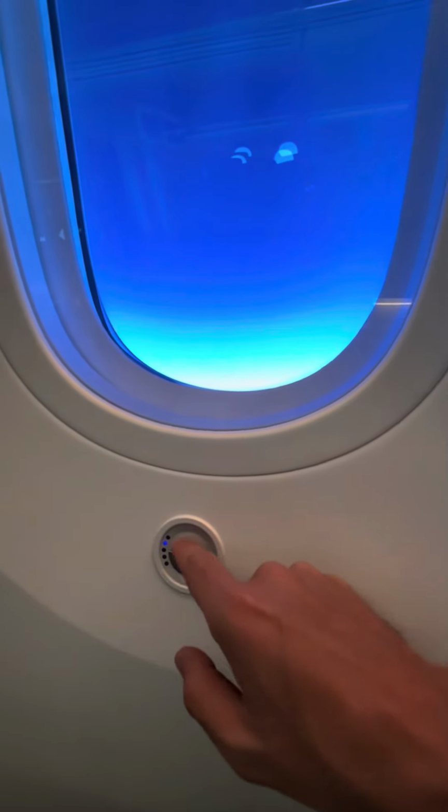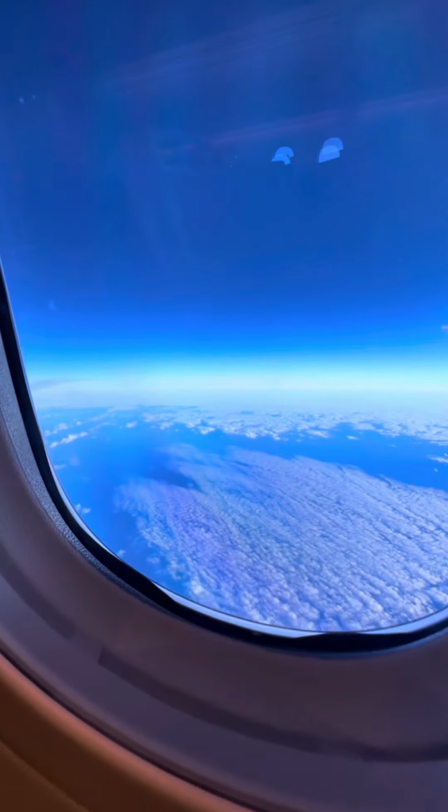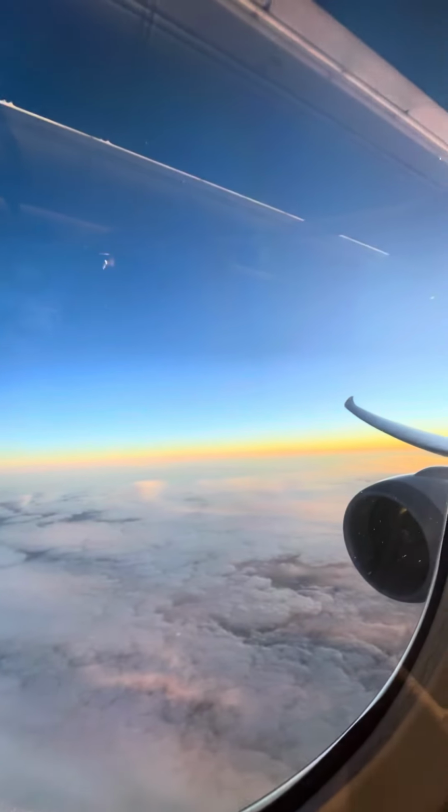I then played with the electronic dimmable windows where you just click the button below the window to change the opacity in the actual glass itself. The sun was setting, making an amazing backdrop for my main dish, which was Humpty Doo Barramundi.